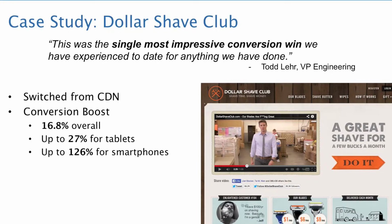What was interesting about Dollar Shave Club is they're pretty sophisticated about A/B testing. They'd already done a bunch of work around calls to action. They'd taken that button, used different words, moved it around on the page, and played around with images on the site, and they got little conversion wins for all those things. But this is a quote from their VP of engineering: the biggest conversion win they got was increasing the performance of their website and making it load faster. And they got that for free, essentially, with us.